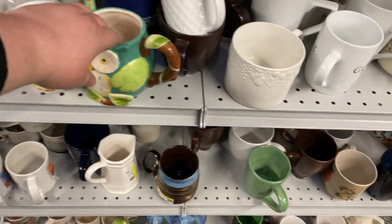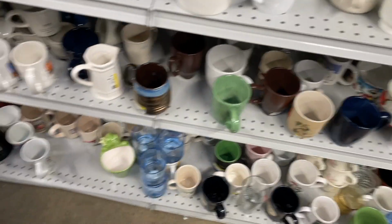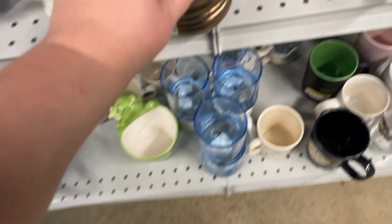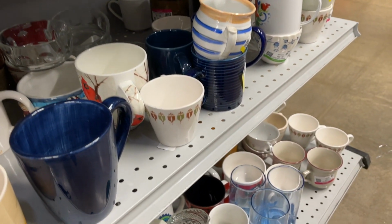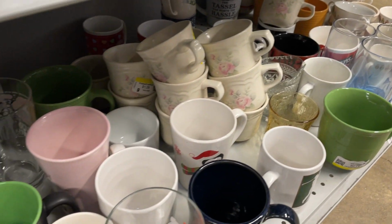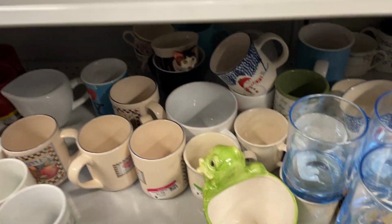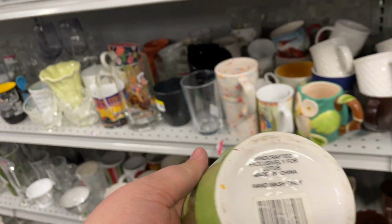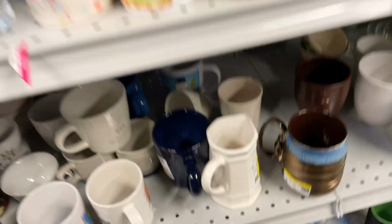All right, back to these mugs. This was a cute little owl one. There were a lot of great mugs, and I was a little mug obsessed while I was here on this day. I looked at like every single one of them, I think. Oh, there's another one of those mid-century ones. Then I saw a frog down here. Where is he? Oh, right here. He's so cute. I love that froggy face. I don't know what was wrong with him, but I put him back.